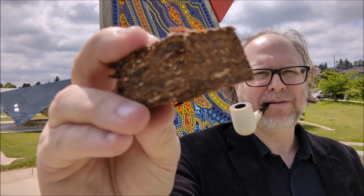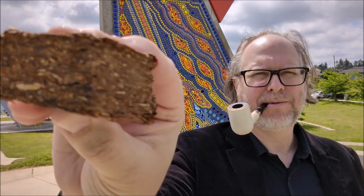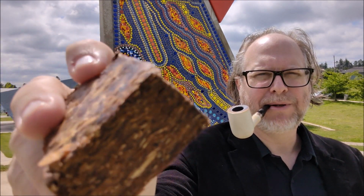Yeah, see? Really nice looking. But it's real crumbly, flaky, I think, is the word. It chips off, flakes off. So that's the part that you have to look out for, I think, mostly.